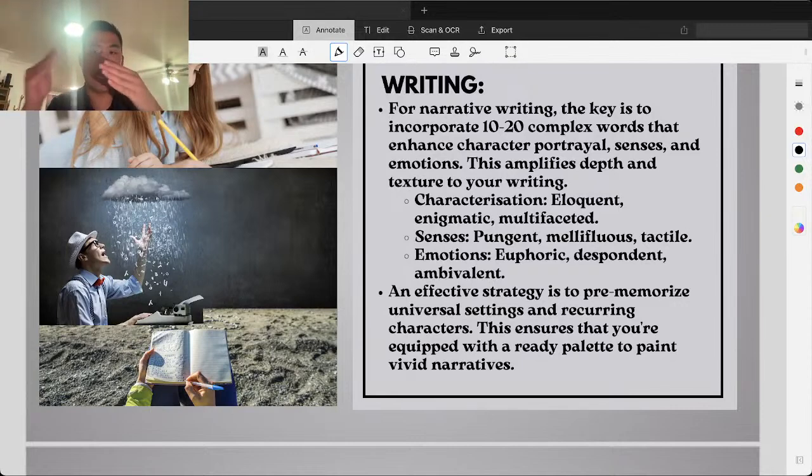Comment down below, guys. It wouldn't be very hard. And if you just develop the same character, you kind of adapt him to every single narrative piece that you write, you're generally going to be okay. You'll be able to at least get about 70 to 80% of the marks. Okay? This is what I mean by the minimum effective dose.